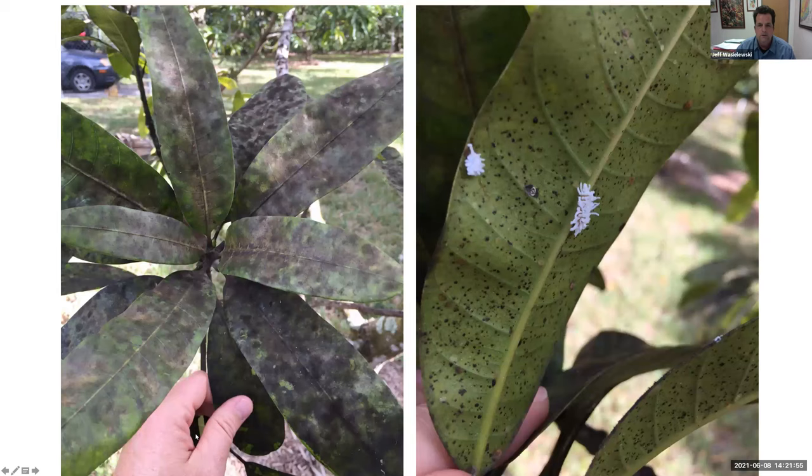So know your pest. On the left, we have a mango that has sooty mold. We know that sooty mold is caused by pests like aphids and scale that feed on the plant, and then they drip this honeydew, and the sooty mold fungus grows in the honeydew. Mealybugs can do the same thing. So we flip over the leaf and we see these little white things and we're like, okay, we're definitely gonna spray. We're gonna kill that.